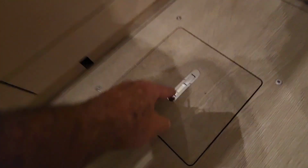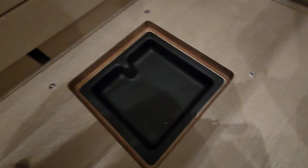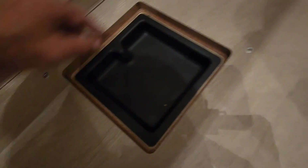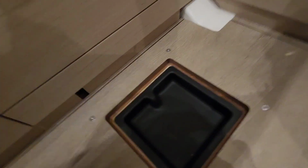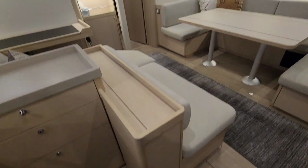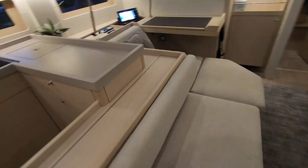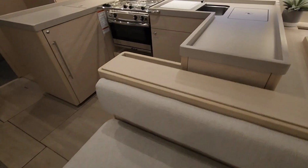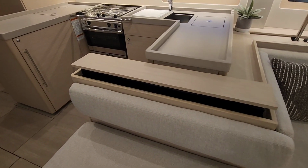This little feature here, not many people know what this is. That's a dustpan. So you can sweep the floor into this little dustpan, toss it in the trash. Very simple, elegant, easy to understand. There's a pop-up TV right here. We'll let that thing do its thing.